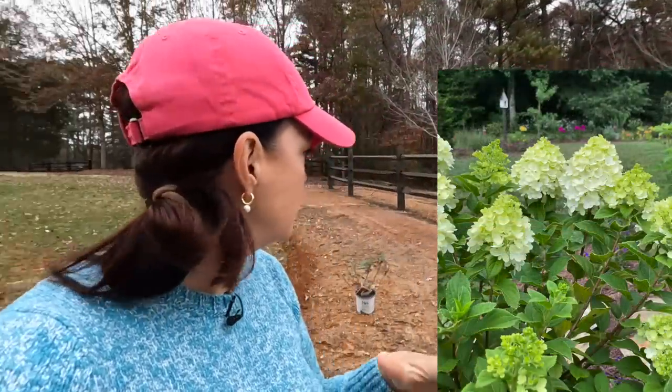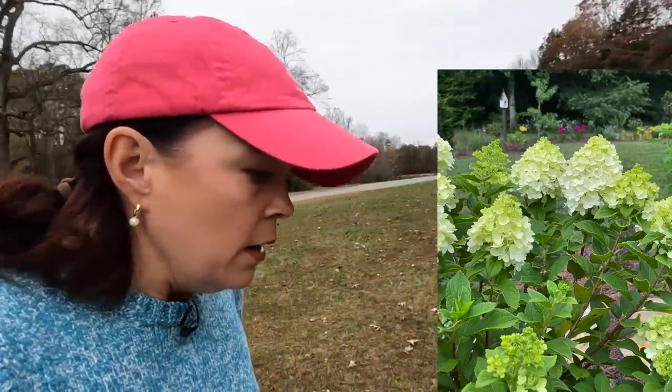Now on each side of this mass planting of the Pugster Pinker, we have the new Little Lime Punch. I did have two Little Lime Punches in the backyard by the patio, and this year they were glorious. They were really nice and stout as far as the stems. I know sometimes with panicle hydrangeas, people complain that their limbs get real floppy and that when we have rain with the blooms, they just flop over and can't hold up. Well, not with Little Lime Punch.